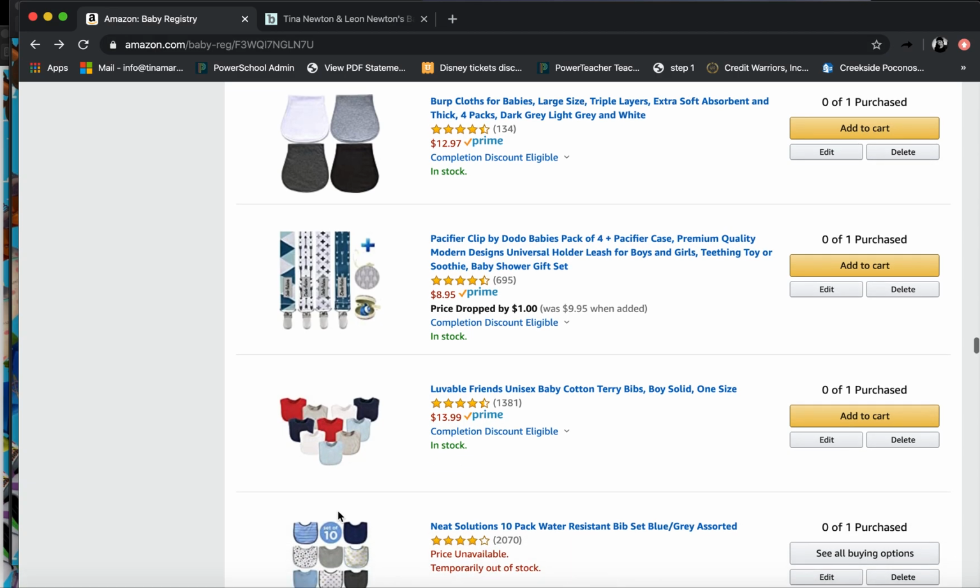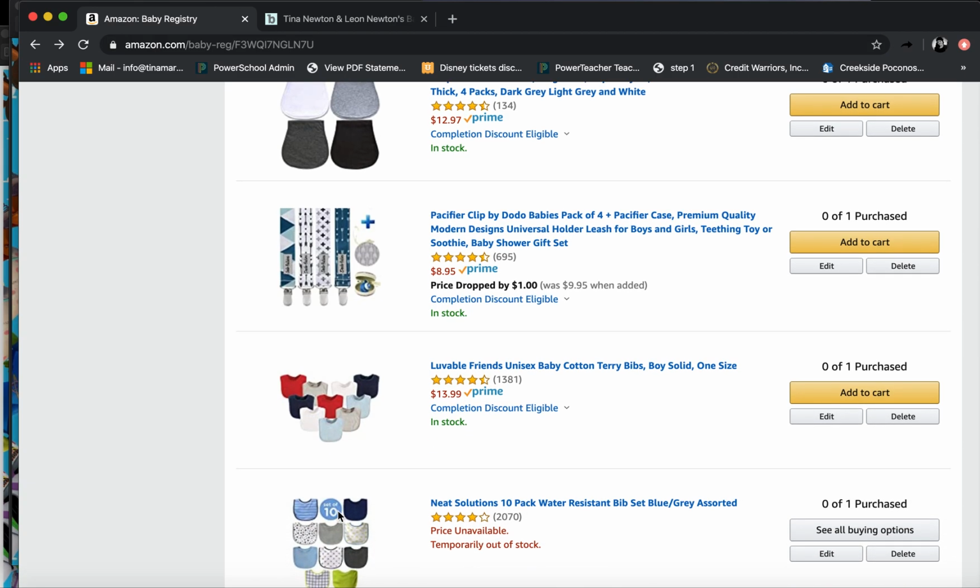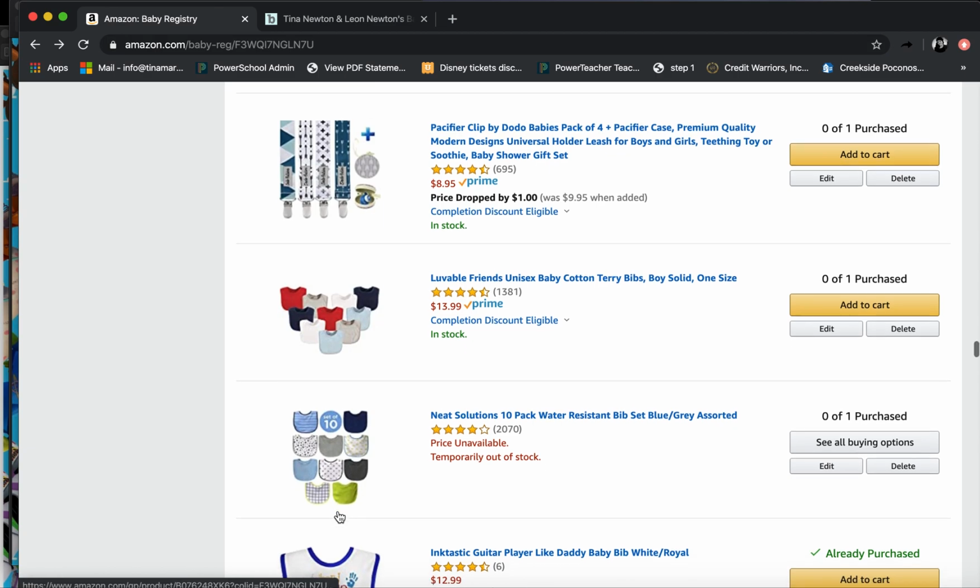Bibs, love them. You just need enough. Like, you cannot have enough bibs. I cannot stress that enough. So put bibs on there.